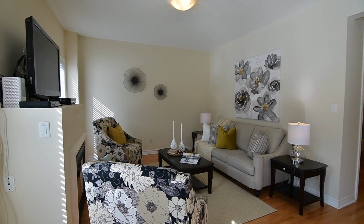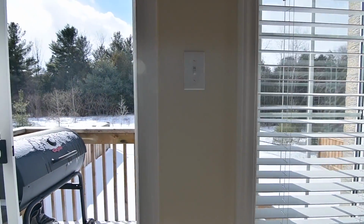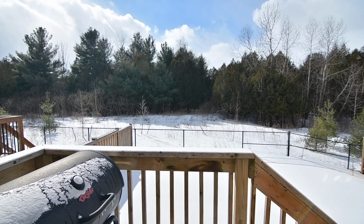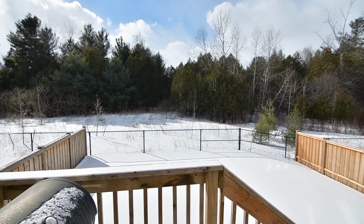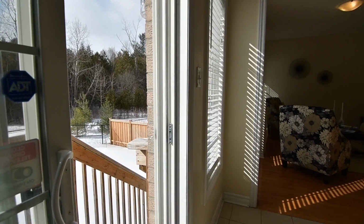exposure. The walkout from the breakfast area opens onto a raised deck ideal for year-round barbecuing, and which steps down to a premium-sized backyard that has an unobstructed view of the forested ravine setting.